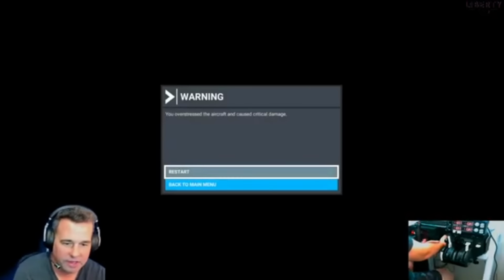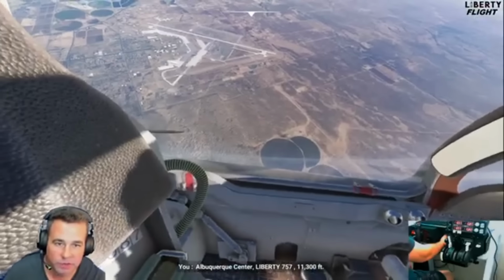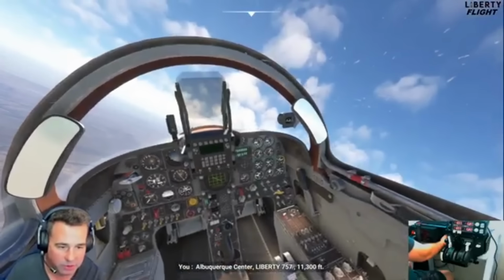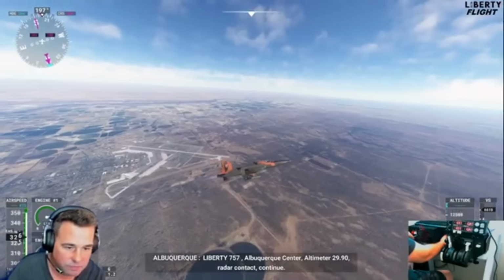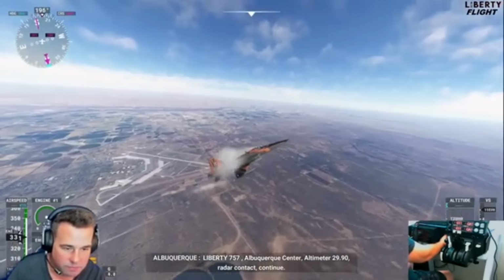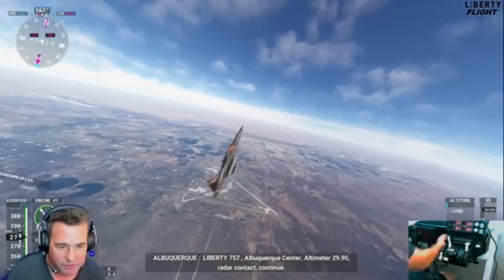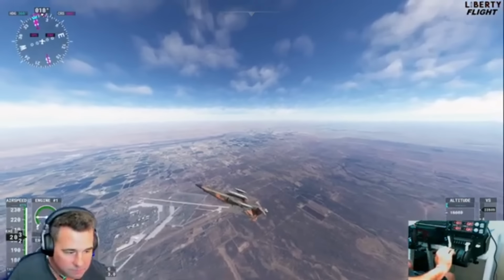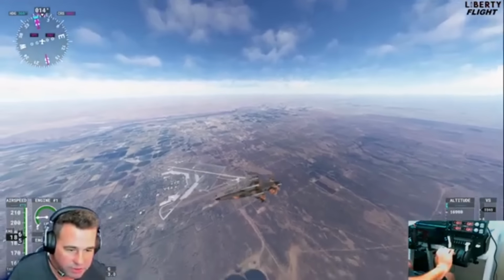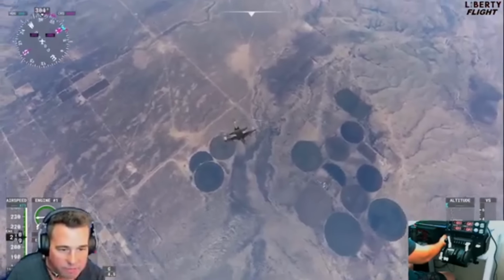Let's, oh, I crashed it. Okay. Hold on. I crashed. We're back up in the air over Roswell, New Mexico. Full afterburners are on. Let's test it out. I'm going to turn afterburners off, pull back. I just want to see what this thing could do. Probably shouldn't do this low to the ground, but why not?